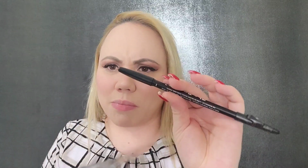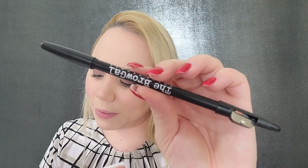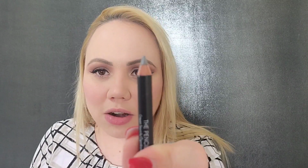Though this is a pencil, not just a brush. A key and often overlooked step for professional looking brows. So here it is, the spoolie on one side. I don't know why it looks like that color, and it also looks like glitter on the outside. Let me just swatch. I'm swatching it several times. Maybe that's just so it looks pretty on the outside, but here I'm swatching and there's absolutely no glitter.